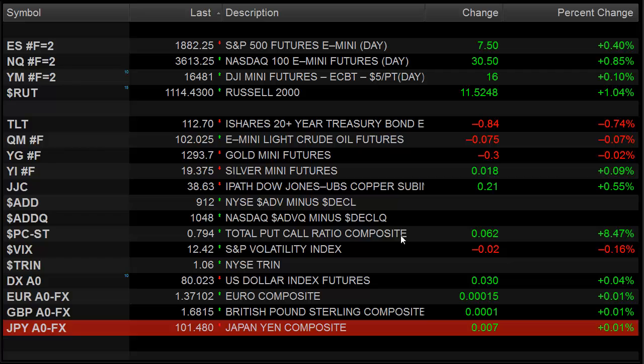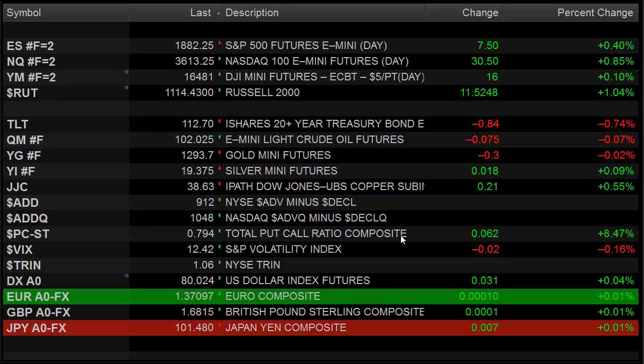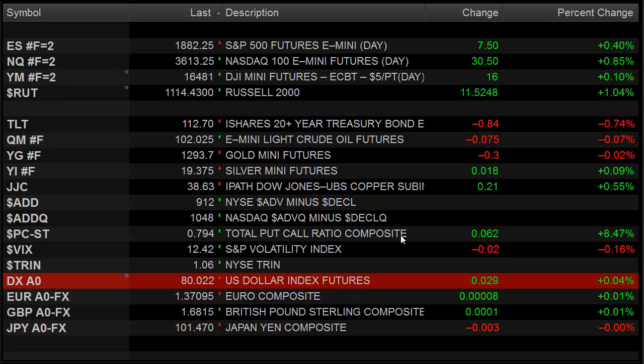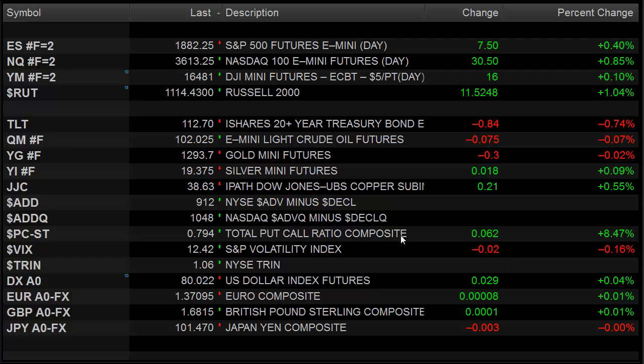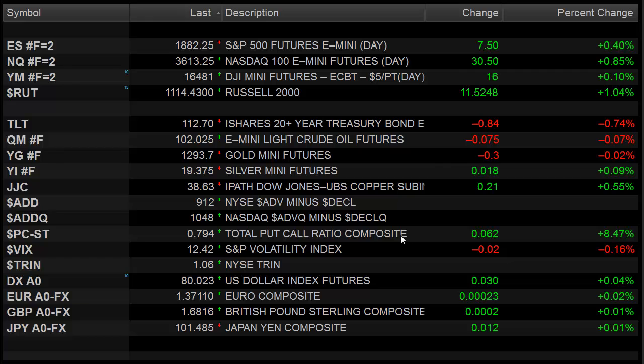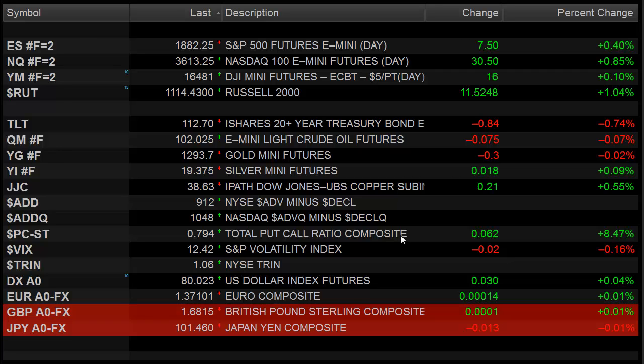We had a bifurcated day where we had some strength in the ES, but we had much better relative strength in the NASDAQ side of the market, with a lot of the high beta names really catching a bid today. The Russell 2000 also had a really strong day, bouncing back as well, and that's something we'll take a look at that we don't always dig into. Bonds started to roll back down today, so it's definitely a risk-on day across the board.